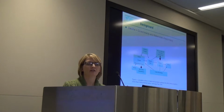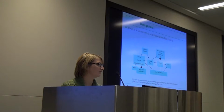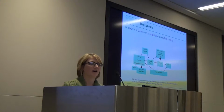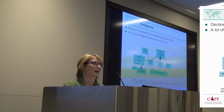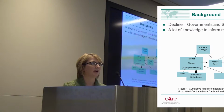So as we learned yesterday, we have a threatened species with a lot of population declines, particularly in Alberta and northeastern Alberta. Governments and stakeholders have been responding, but as Elston identified, we've spent a lot of years and have quite the paper trail behind us, so we're ready to get on the ground. There is a lot of knowledge to inform recovery planning.